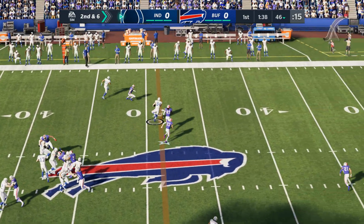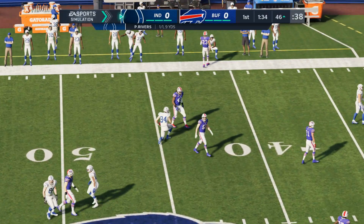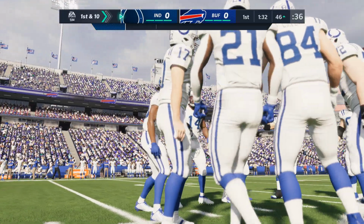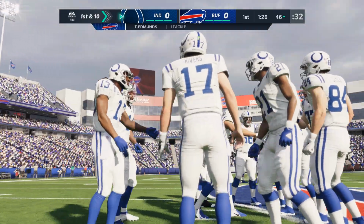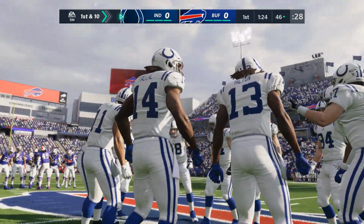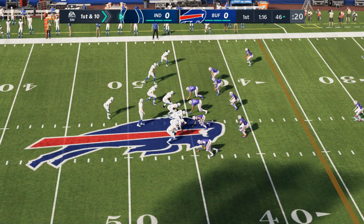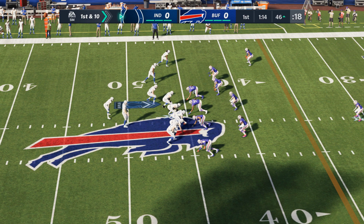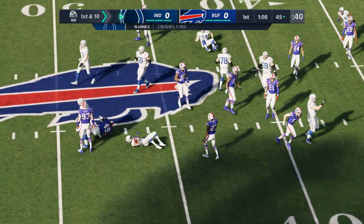To throw on 2nd and 6, Rivers. That's complete to Jack Doyle, the tight end. 9 yards the pickup there, and it's a first down. And the tight end is certainly a position built to move the chains because they can control space underneath. If they've got good hands, then, of course, they're a dynamic target. But one other thing is they're right in the sight lines of a quarterback on just about every play. And that makes it easier for the quarterback to pick him out and deliver.